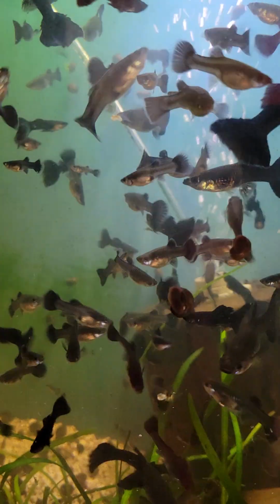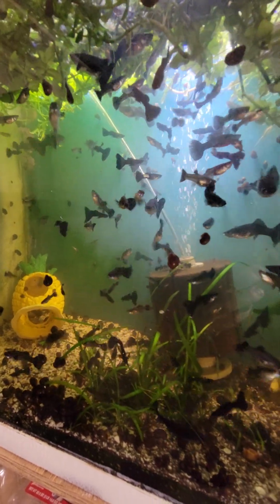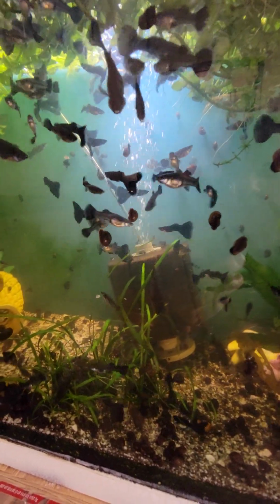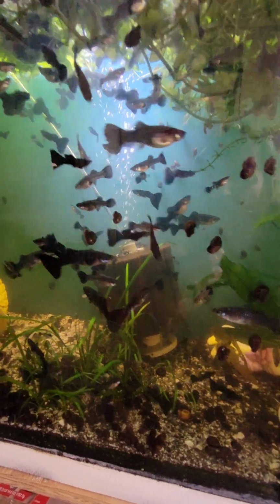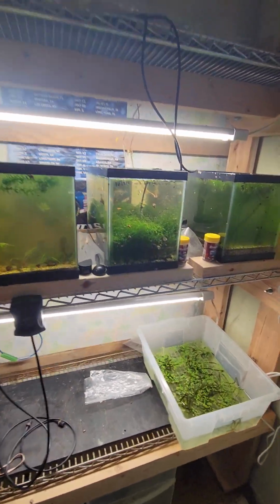This is my second tier tank. I have to call this one out pretty heavy again. But these aren't my good Moscows. I lost this tank, I think. I still got a good pure black strain going though in a 10-gallon.